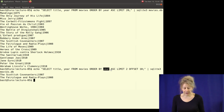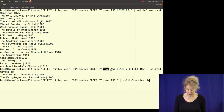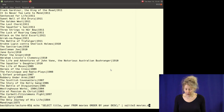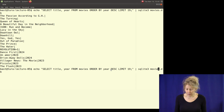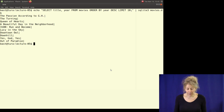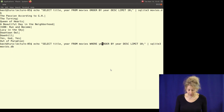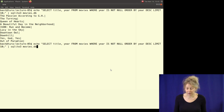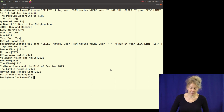Can you exclude empty year with this line? Yes, we can. It's the same question, and maybe we should try it together. How do I exclude empty years? Who has an idea? I think probably I want something not null, right? Where year is not null? Sometimes in SQL you can just write it. Yeah, that I could write it, but it didn't do what I intended. Maybe it's just the empty string and not null. Yeah, that was it. It was just the empty string.